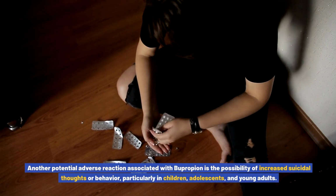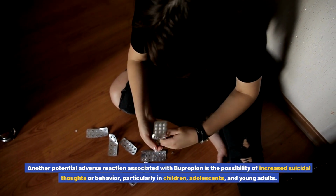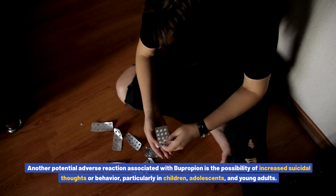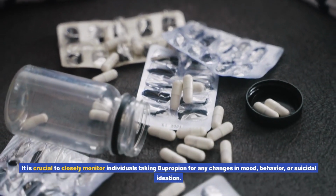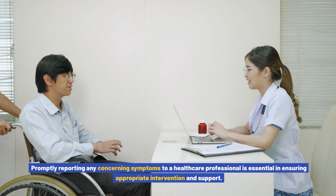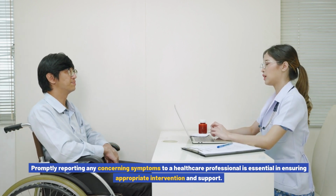Another potential adverse reaction associated with bupropion is the possibility of increased suicidal thoughts or behavior, particularly in children, adolescents, and young adults. It is crucial to closely monitor individuals taking bupropion for any changes in mood, behavior, or suicidal ideation. Promptly reporting any concerning symptoms to a healthcare professional is essential in ensuring appropriate intervention and support.